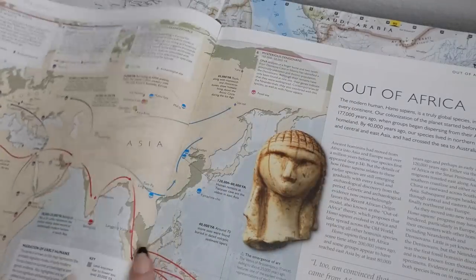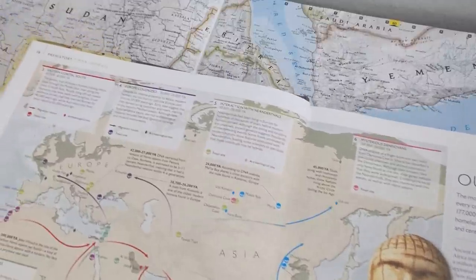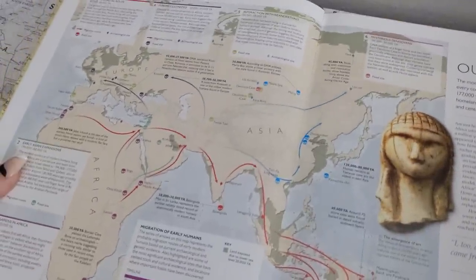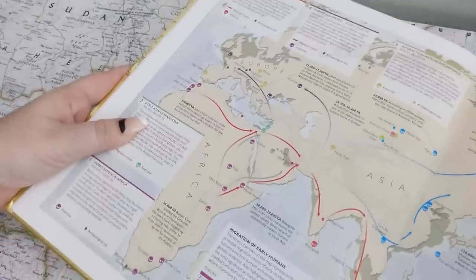Here we go. Out of Africa. Let's look at maps of human migration. If I can fit this in. How am I gonna get this in? I'm just gonna have to do it crooked, I'm sorry. There we go.